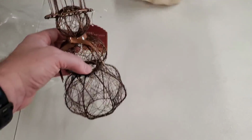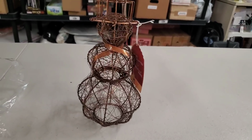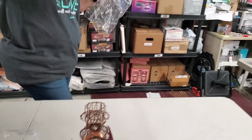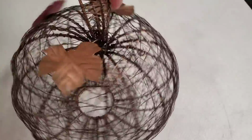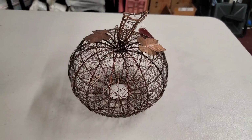Well, we got you covered for Christmas. Absolutely. And these are so lightweight, they're not going to cost hardly anything to ship. Oh, here we go. It's fall. Get you a wire pumpkin. Look at that. That is cool looking. Yeah, that'd be perfect for Thanksgiving, wouldn't it?